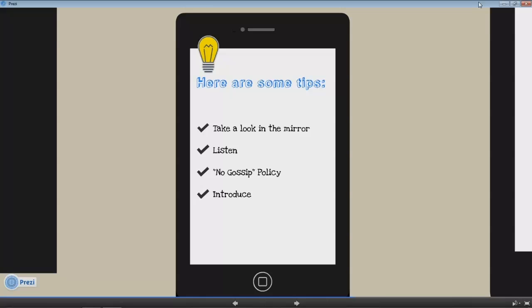It's so simple. Introduce a no gossip policy. Have it in your office. When you create your staff handbook, you have to have a no gossip policy. And if this is a big deal in your office, like it was in my office, and it is in a lot of offices that I see, you might even want to introduce this separate from your handbook. You want to bring people together and say, we are going to have a no gossip policy.